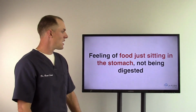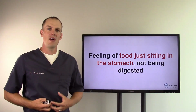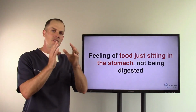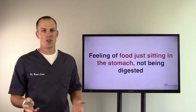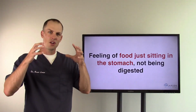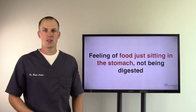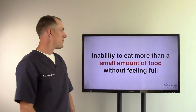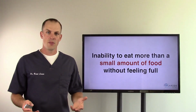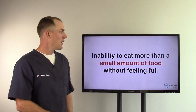Feeling of food just sitting in the stomach, not being digested. I hear this quite a bit as well. It just kind of sits there. Well, it's sitting there because you don't have enough acid to break it down. You're supposed to digest your food, and every section of your GI tract has a certain job. The job of the stomach is to mix and churn things, but its main job is to start to break down the proteins and the structures in there, and it does that with acid, hydrochloric acid, or HCl for short. Going hand in hand with that, there is an inability to eat more than a small amount of food without feeling full. Because if it's not being broken down, you don't want to keep stuffing more food in there. That's why this scenario occurs.